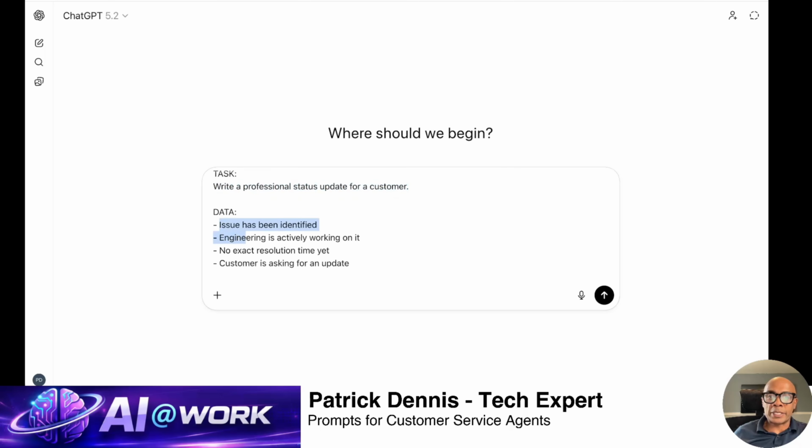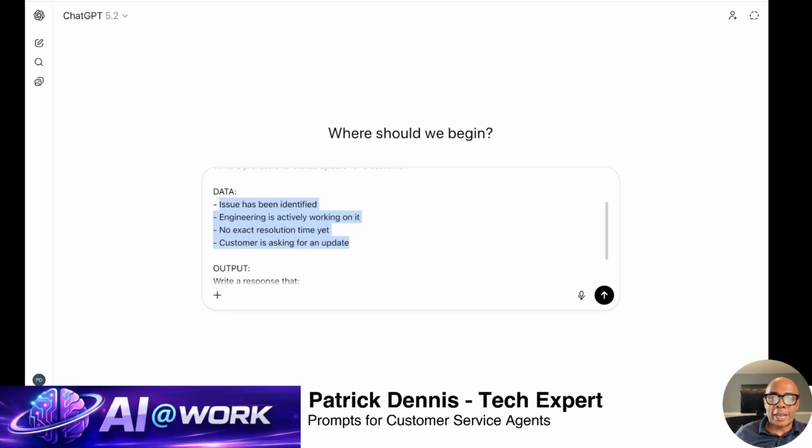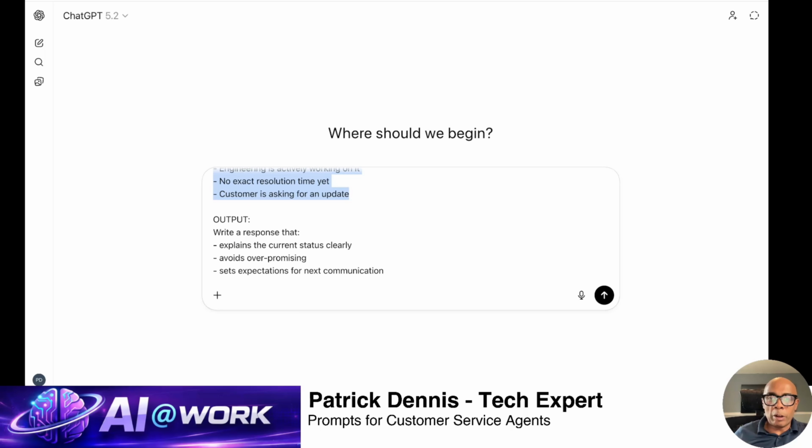The data is that an issue has been identified. Engineering is actively working on it. No exact resolution time yet, and the customer is asking for an update. And the output, what good looks like, should be write a response that explains the current status clearly, avoids overpromising, and sets expectations for the next communication. Now that we have our 4 pieces, let's run our prompt.